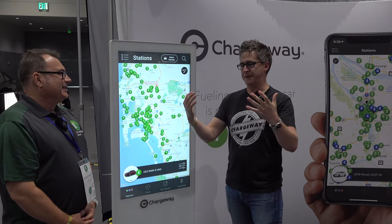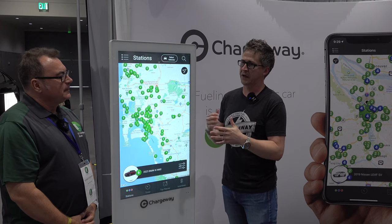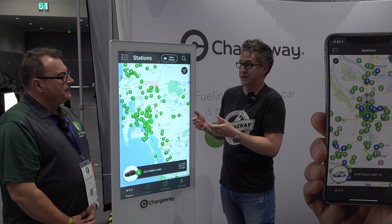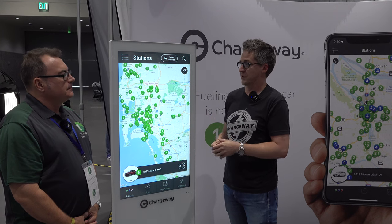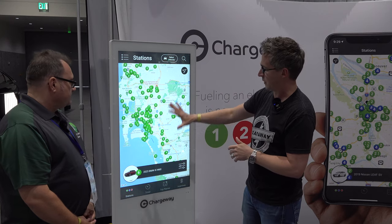But we wanted to bring people in at a high level so they knew what they needed to know. In our research, most people would say, I just need to know, can I connect there? And if I do connect there, how long do I have to wait if I choose that station? So we said, let's make it simple to see. Color for plug type and then simple numbers for power levels.